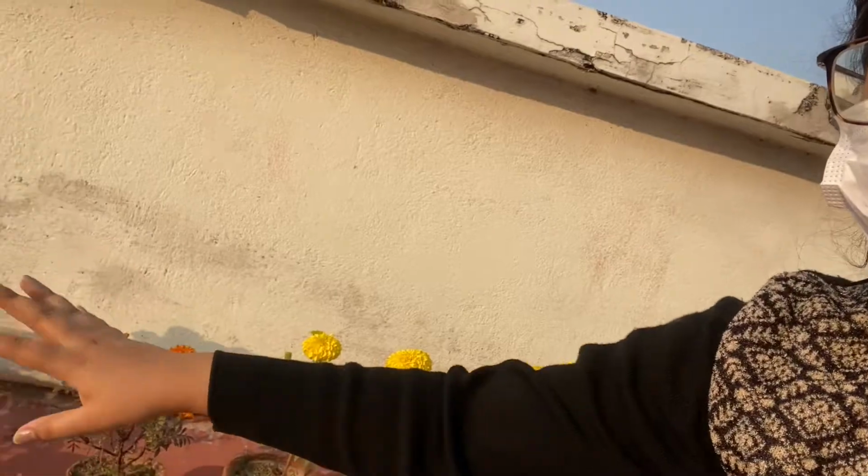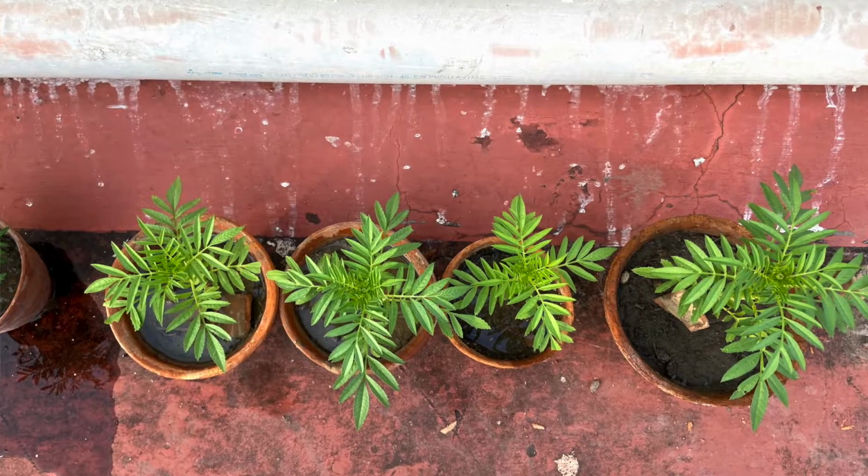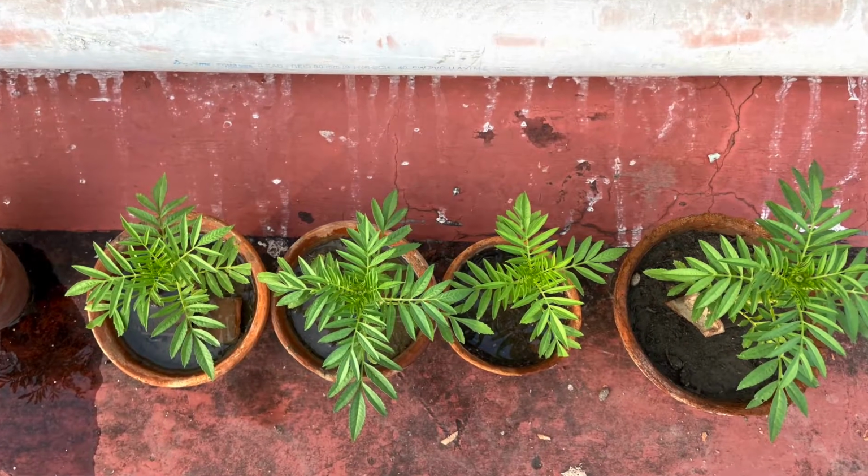Hi guys, so today we are going to talk about winter care for flowering plants, as you can see there are a lot of flowers here. These are things that I have learned with the care of this. First of all, flowering plants require sun. So winter is the only time I actually get some flower saplings or grow from seeds.